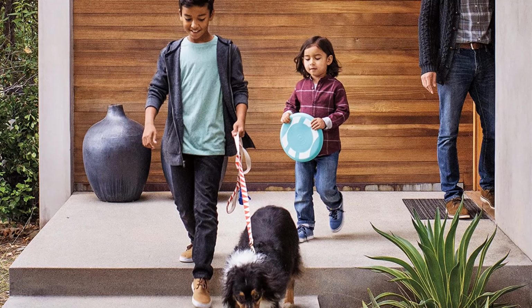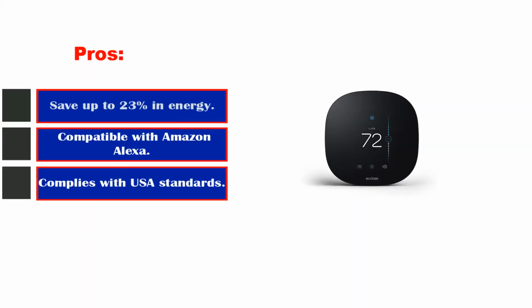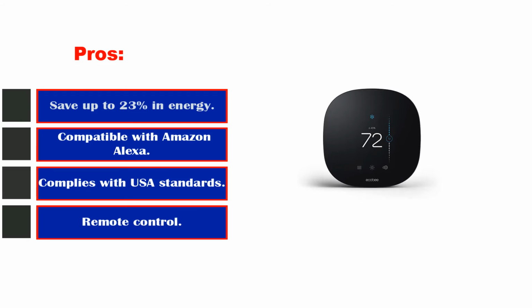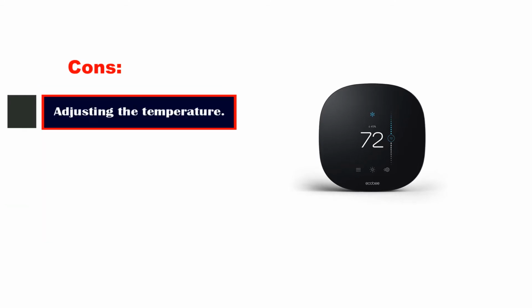There's Spotify Connect support. Pros: save up to 23% in energy. Compatible with Amazon Alexa. Complies with USA standards. Remote control. Immediate notifications. Cons: adjusting the temperature.